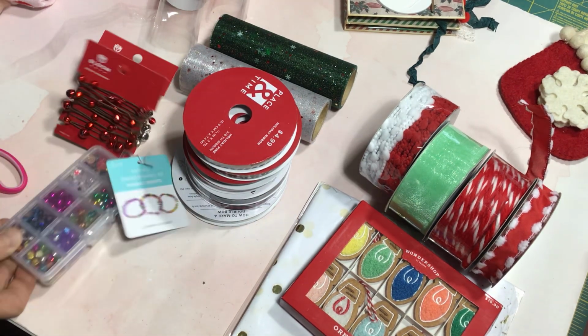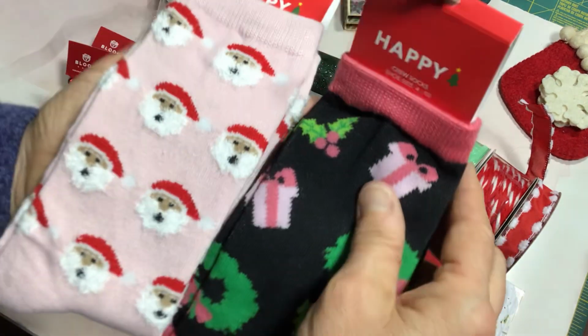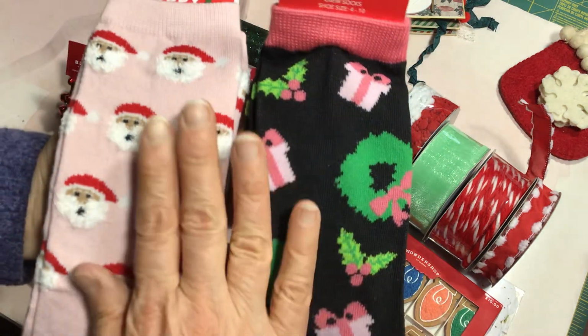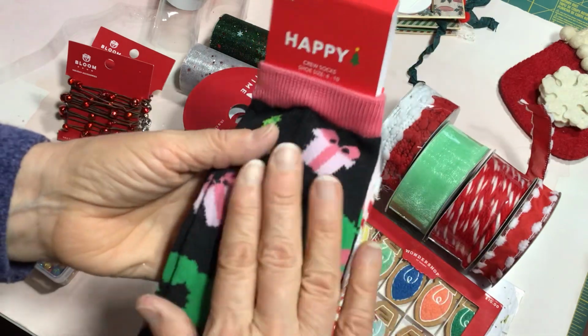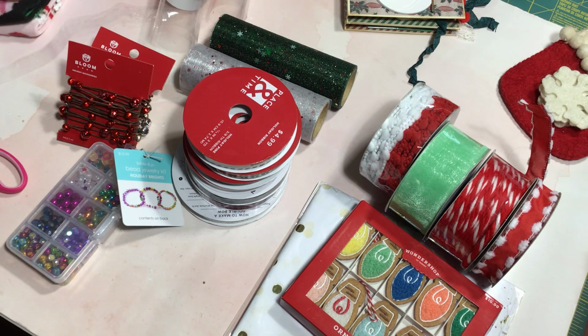And then again, a couple of pairs of socks, which I'm going to be tucking away into my swap tub. I like to collect things when I can get them reasonably priced, and then when I do a swap, I have some pretty little things that I can choose from to enclose in the swap.